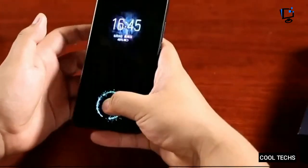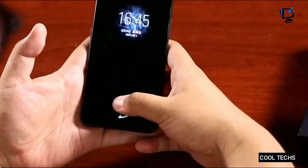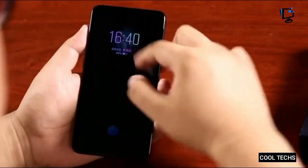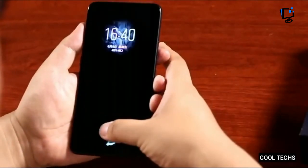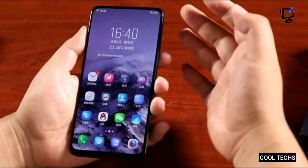But despite its limited release to a single, albeit massive, market, I'm excited to see some actual interesting hardware innovation coming out of this company. Just having good-looking and well-made hardware isn't enough anymore, you need to do something unique, and Vivo has certainly raised the bar in that respect. This is all about Vivo NEX.